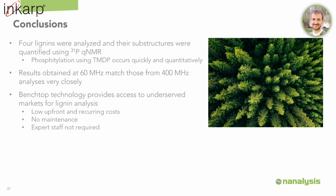One of the key takeaway messages here is that benchtop NMR technology offers unparalleled access to this technique to industries that have historically not been able to afford and use traditional high-field spectrometers. In this sense, the benchtop systems can really help address accessibility issues for the incorporation of NMR into underserved markets.